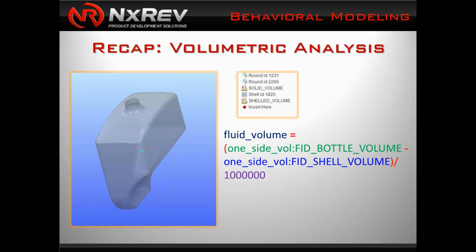So what did we actually talk about here? We started off with a volumetric analysis. In order to do that, we had to take the volume of the solid object, subtract that from the volume of the shelled object, and then we were going to get the final volume.